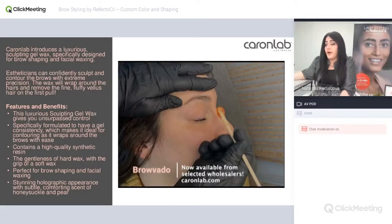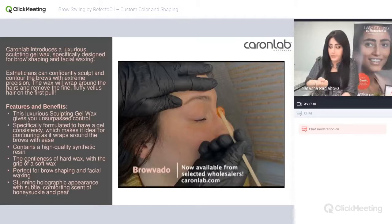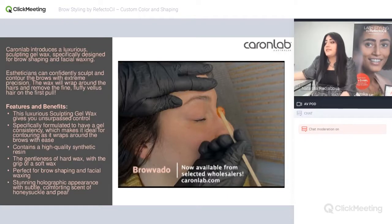The gentleness of hard wax. It has the gentleness of a hard wax with the grip of a soft wax. So it's like a dual. It works as a hard wax, but it grips all those hairs as a strip wax would. Perfect for brow shaping and facial waxing, even when you're waxing the nose. It doesn't drip into the male's mustache. So you've got good precision, okay? And it's got a holographic appearance, and the scent is of honeysuckle and pear.